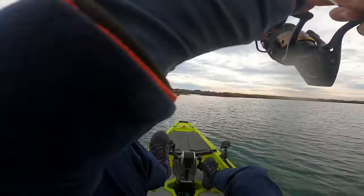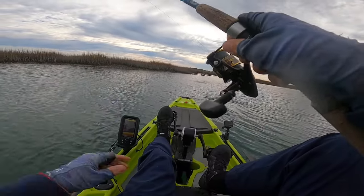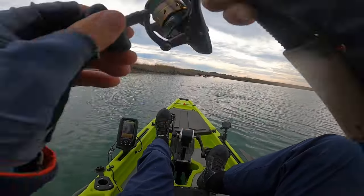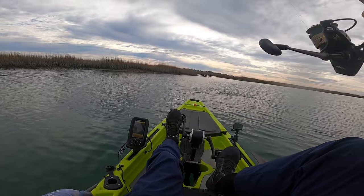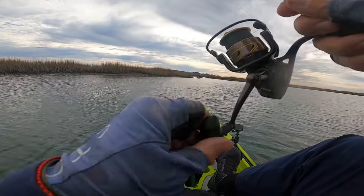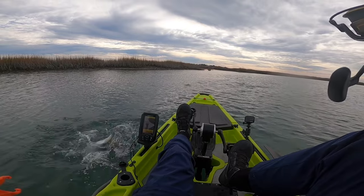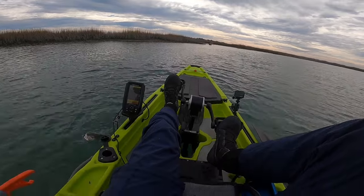There we go. Fish on. Yeah, it's another nice red right here. Nice red. Nice redfish. Hopefully I got him pinned. Oh yeah, he's a quality fish here. This is the best of the day by far.